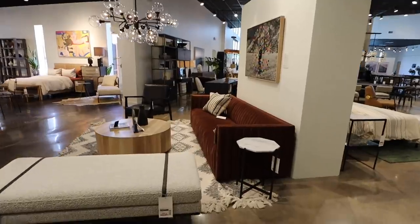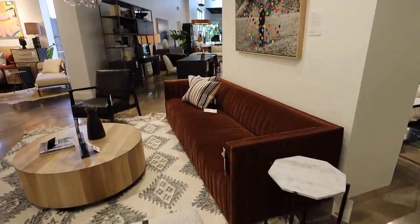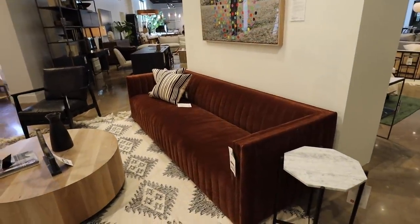I want the majority of the pieces in the cottage to be vintage or to have a very cottage look and feel. Since the style of our home is folk Victorian, it does have a tinge of Victorian influence, which is all of the vintage stuff that I love, but some pieces here and there to be a little more contemporary. That's a really pretty color velvet, really stunning.